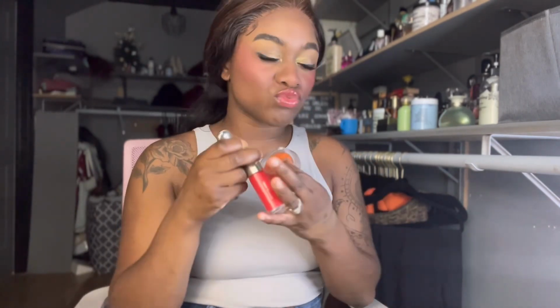So freaking hydrating. Of course, there's actually a few more blushes I feel like I could talk about, but these are the ones I've been grabbing the most recently. But yeah, that's all the products I wanted to talk about today.